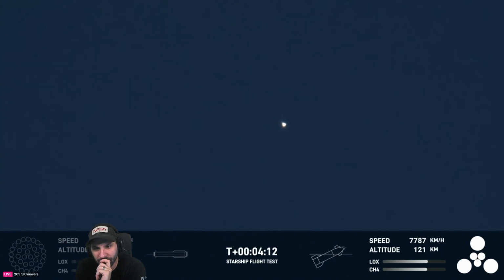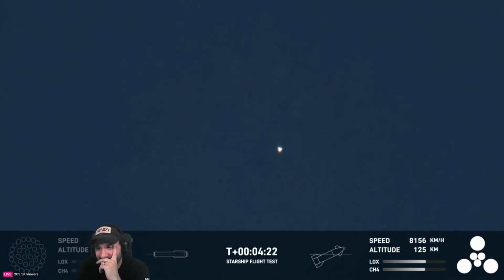But ship is still going strong. And it's doing great. Right now, the ship, the second stage, is on its way. Like we said, you can see 6 of its engines are ignited.